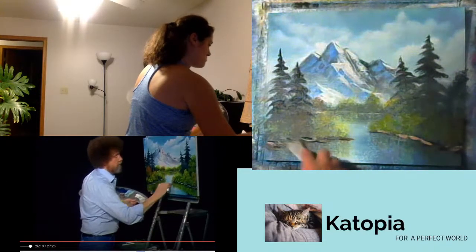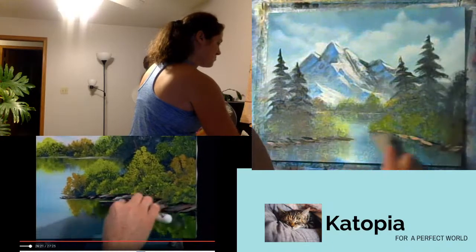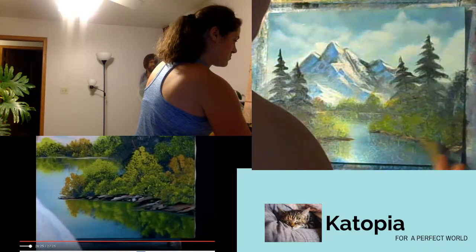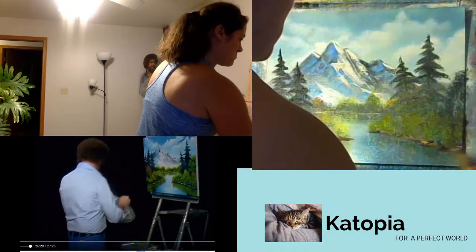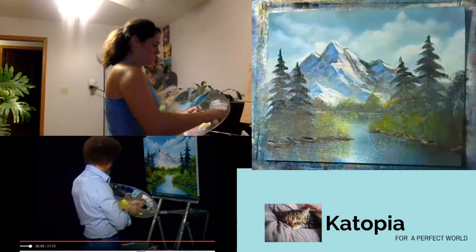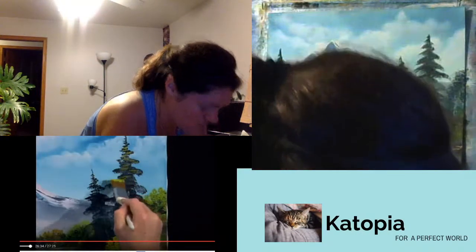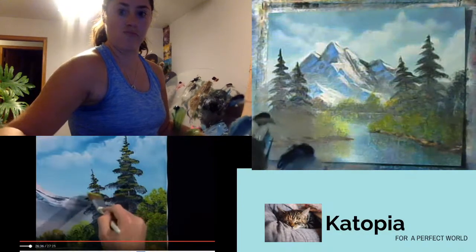The other side. See there? And we'll take this old brush. I'm just going to put a few highlights. Old clock on the wall tells me it's about time to go for today.